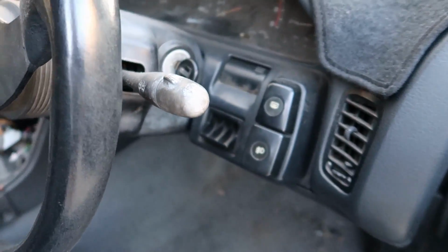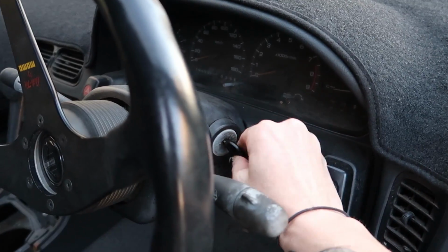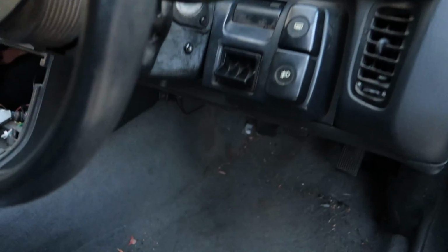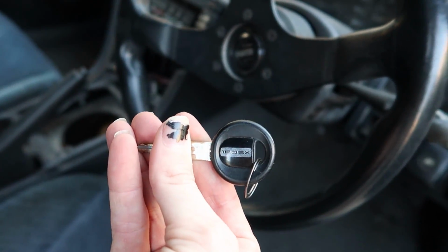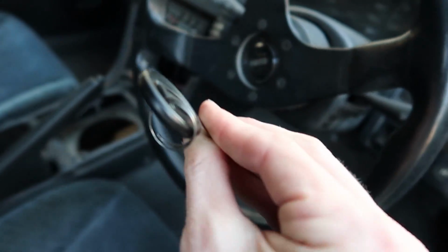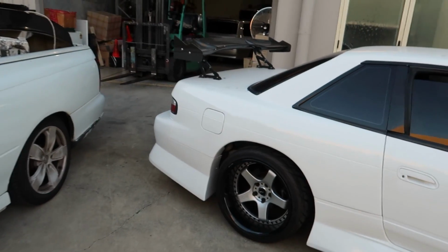Oh, is that a 180 key? Wow! Okay, so Chaz has a 180SX key in his S13. Whoops. My bad. Hell yeah, I got one of these keys. I like them, they're really pretty. I wish we could still buy these.